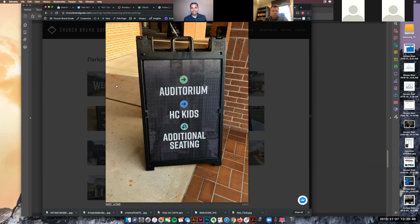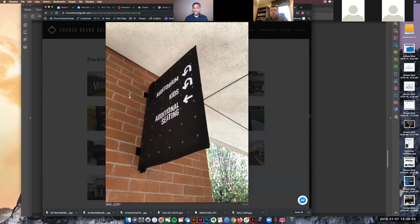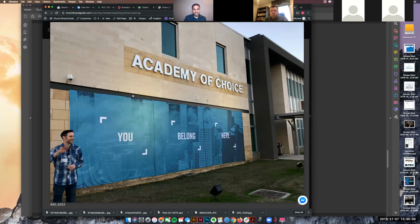These are really nice signs that you can just set up and tear down every week if you're in a temporary facility. Even if you're in a permanent facility, it's great to have these type of signs. These are directional signs that are mounted on the wall, just giving very clear directions to help people navigate the facilities.